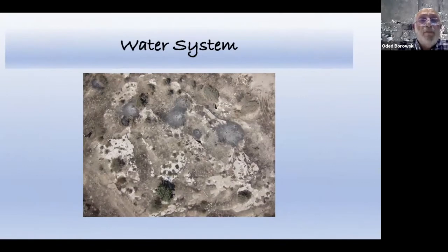Now, this is a picture from the drone, but the reason that I want to show it to you is that this is something that still needs to be studied. This is the bedrock and the way it crops up at the top of the mound.